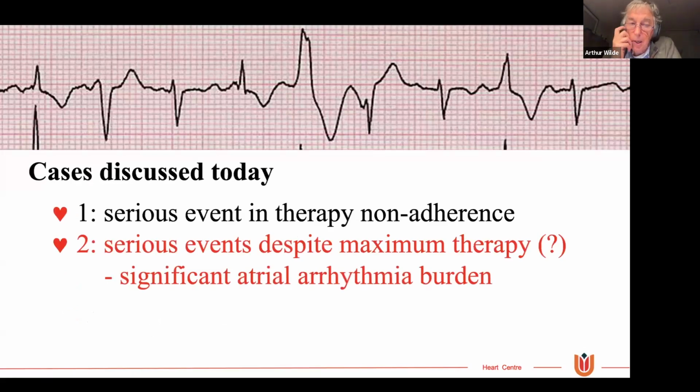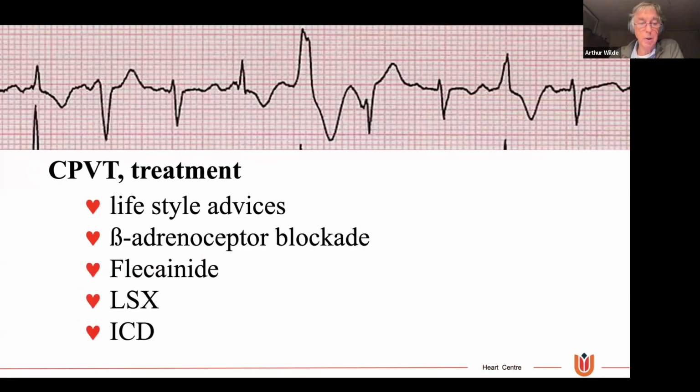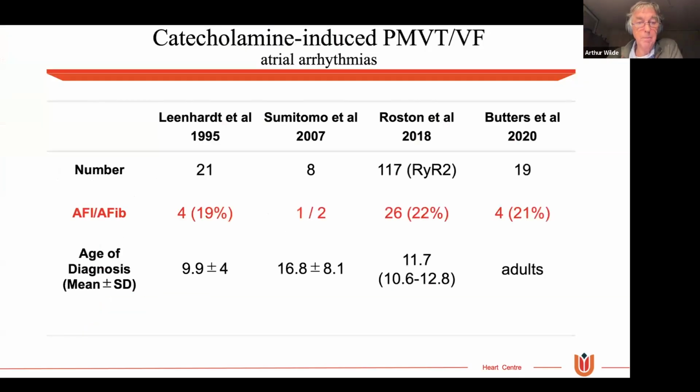Then the second case, Georgia already has mentioned almost all that I'm going to say. So this case had a significant atrial arrhythmia burden. I don't think we really understand why that is, but the ryanodine receptor is obviously also in the atrium. But why there are more atrial arrhythmias in some patients than in others is simply not known. This was all done: lifestyle advice, beta blocker, flecainide, sympathectomy, and ICD. That is all part of the general treatment strategy in CPVT.